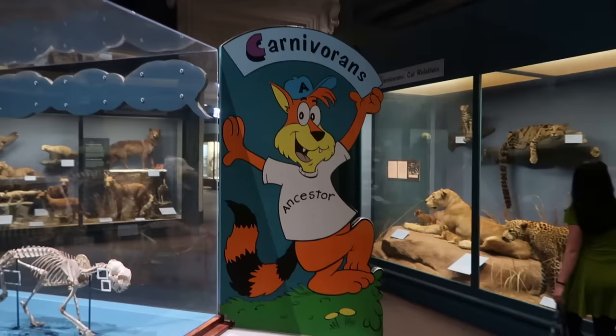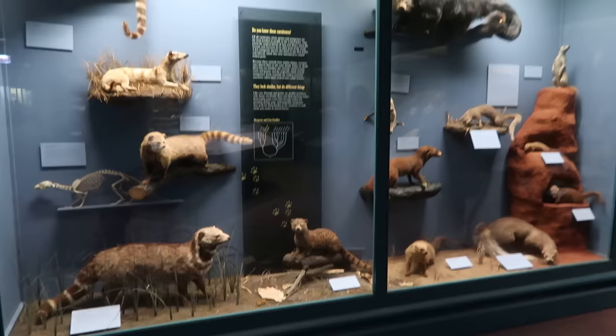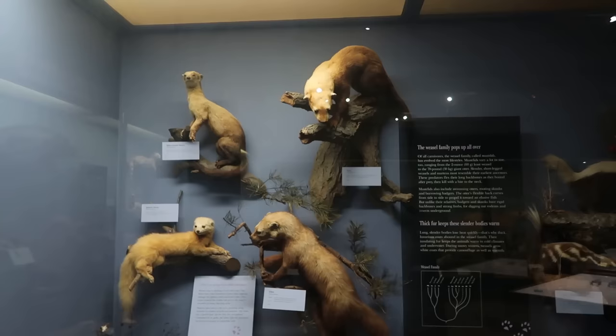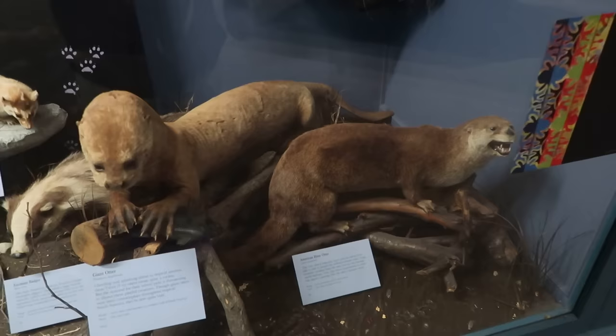You got the cats there, like the hyena. Now these are more cat-like animals here. Then you got the dog relatives over here. I guess these are types of dog, like canine. Okay, these are weasels. I didn't know weasels were related to dogs. I didn't know weasels were related to canines. That's actually kind of interesting. And otters too, otters related to dogs. I can kind of see it in the way they play in the water, but still not something I ever thought about.